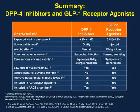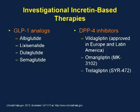The advantage of DPP-4s is most of them are once daily, at least in the U.S. They're oral, and they have minimal side effects, including GI. We're going to see more of this family of drugs. In the GLP-1 arena, we have albiglutide, lixisenatide, dulaglutide, and semaglutide in clinical trials. In DPP-4, I told you that Vilda is approved outside the U.S., but we have two other DPP-4 inhibitors in clinical trials, omarigliptin and selagliptin, so the end is not yet here with us.